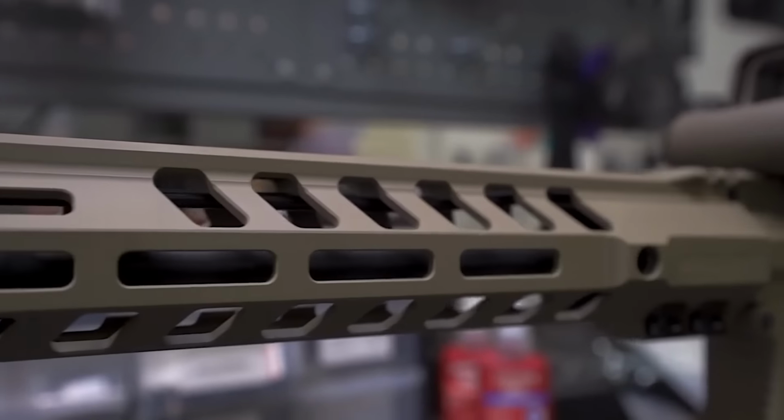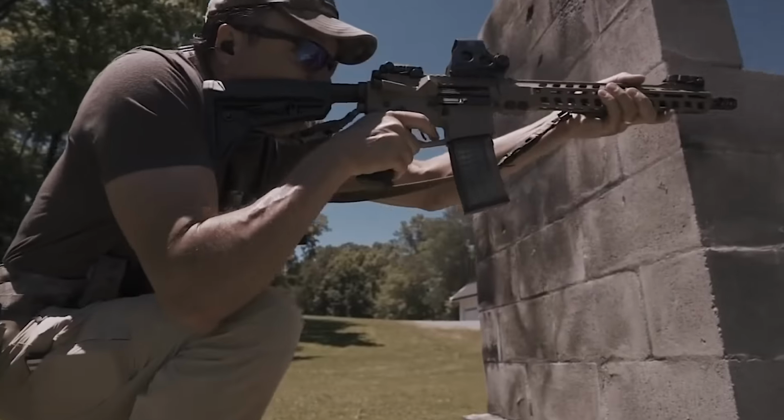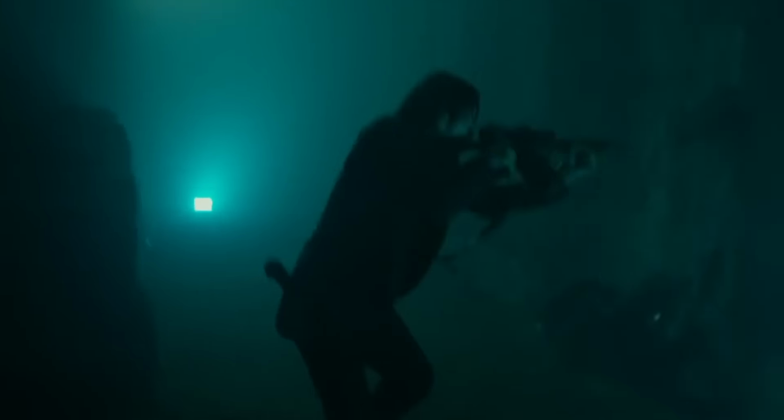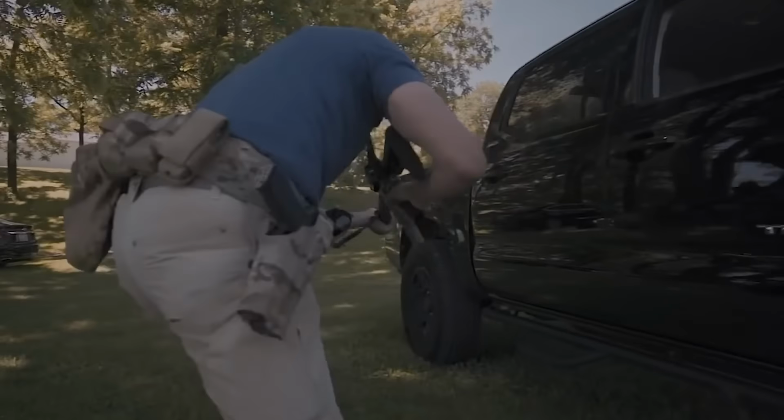It is also mounted with state-of-the-art Trijicon LPVO and RMR red dot. Those features make the TR1 well-suited for all kinds of shooting scenarios. Whether you are moving or standing, you can rely on this rifle to perform well. It's a weapon even assassins would die for.